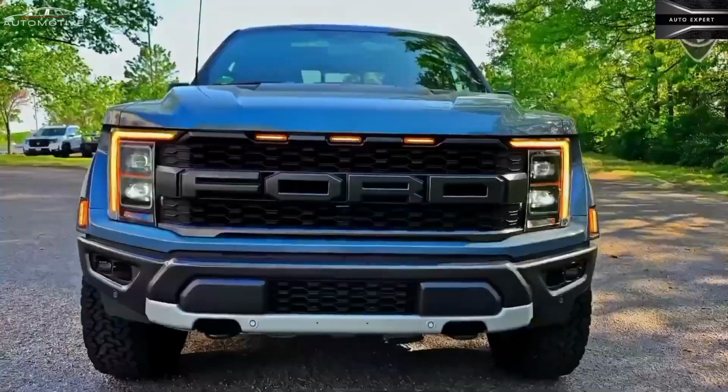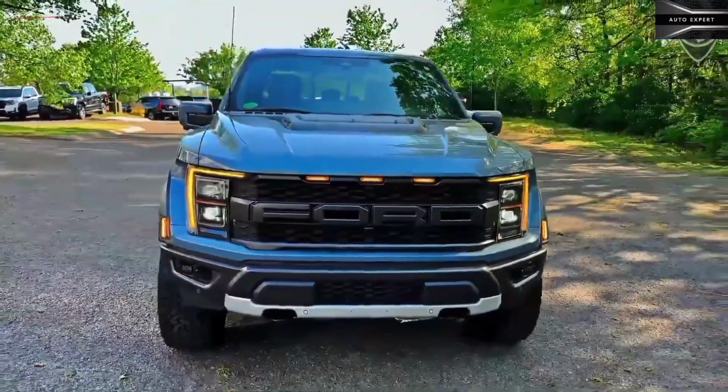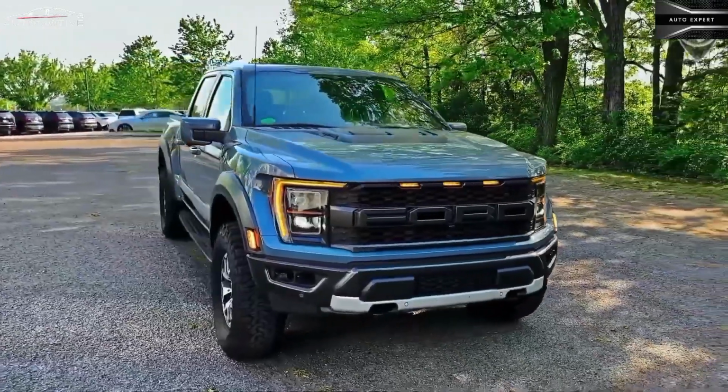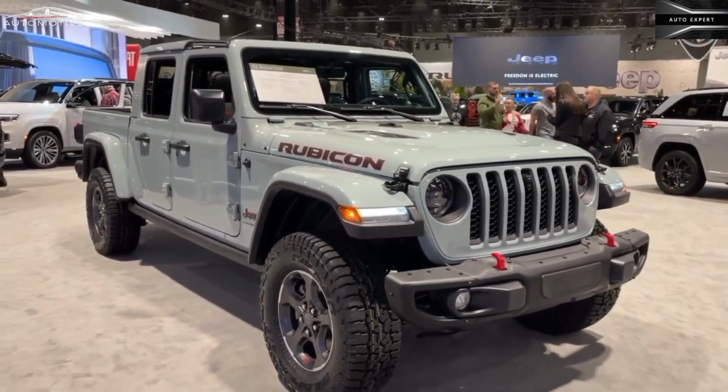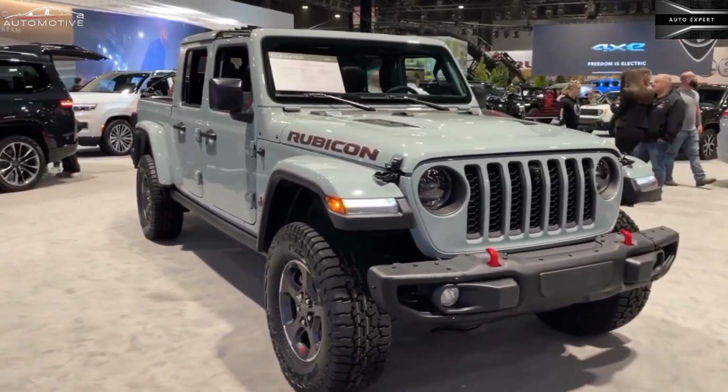If you're into the more standard off-roading scenarios like trail riding and rock crawling, then the Gladiator Rubicon is the choice for you. If you want to go fast or do some desert running, however, then the Ford Raptor is likely the better option.